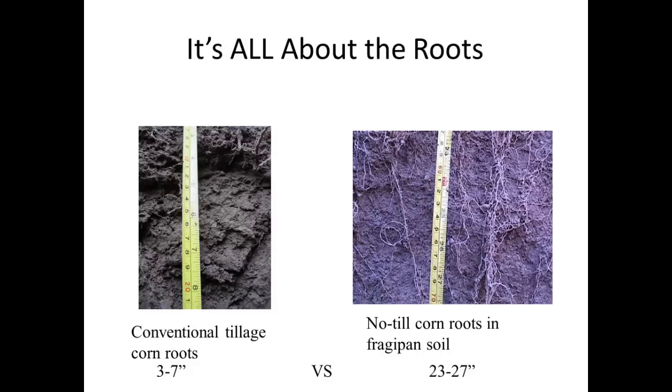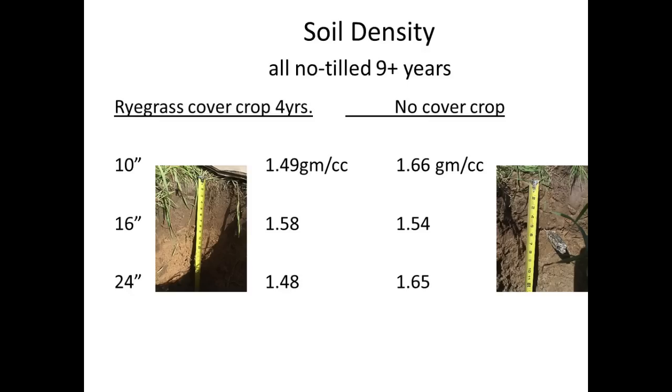It's all about roots, basically: how to grow the roots, how to get that rhizosphere built up, how to put organic matter in the root systems. We've done a lot of work over the years looking at no-till and then adding cover crops to that. These are some of the soils that I deal with that really are pretty tight. Fragipan, claypan soils are what we're trying to get roots moving through.